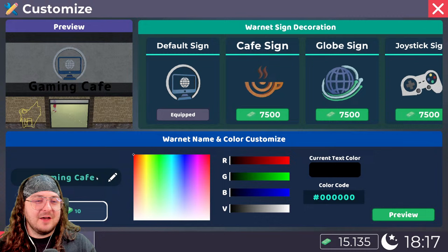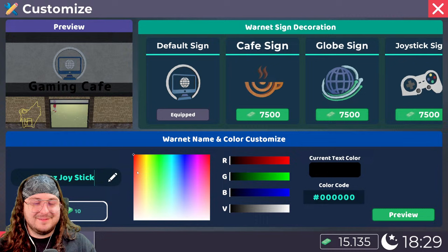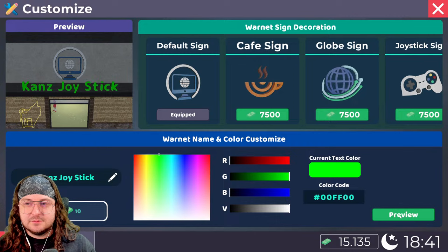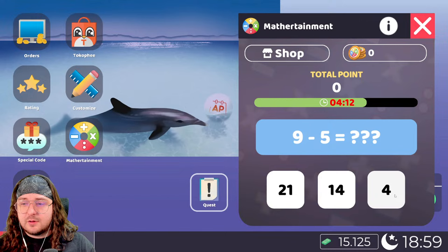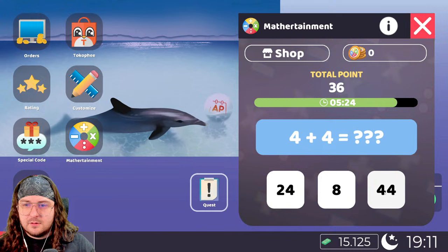Cans joystick. This will be a green, I think. I don't know what I'm doing. Preview. Come on down and play with the joystick. I approve. Perfect. Math entertainment. What is this? Start. Okay. This thing is wild. I kind of dig it, though. I don't know.